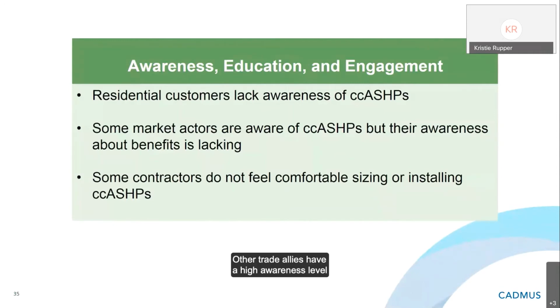Other trade allies have a high awareness level of standard air source heat pumps, but their awareness of cold climate air source heat pumps and the benefits of installation is high only among those who install a high volume of standard air source heat pumps. Additionally, some contractors do not feel comfortable sizing or installing cold climate air source heat pumps, which leads to less frequent promotion and installation of the equipment. Engaging contractors is important since they are the primary market channel for delivering and promoting the equipment.